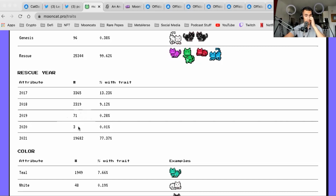So that's why these ones are severely scarce, and why some people tend to think that the 2019 and 2020 cats are actually more valuable than some of the 2017s. But 2017 is a historic year in crypto in general, because 2017 was kind of the coming out party for crypto. Bitcoin went from 600 to 20,000 in 1 year. Ethereum went from, I don't know, was it $1, a few dollars, to 1,400 ish. So that was the coming out party.